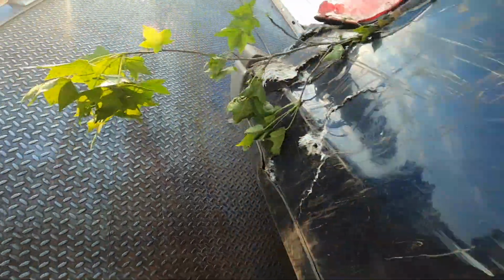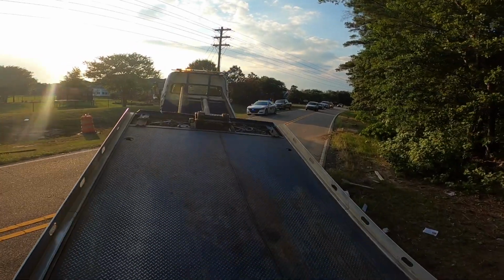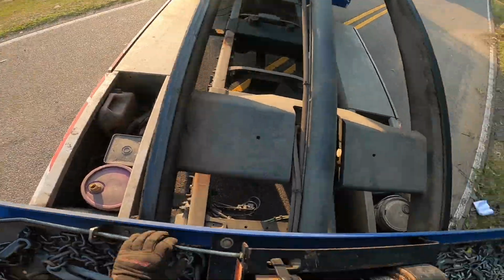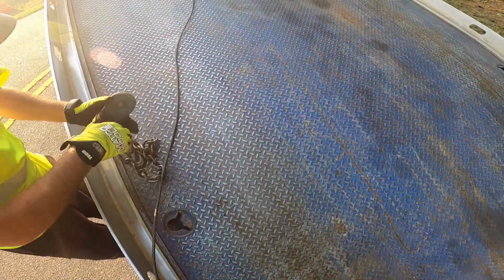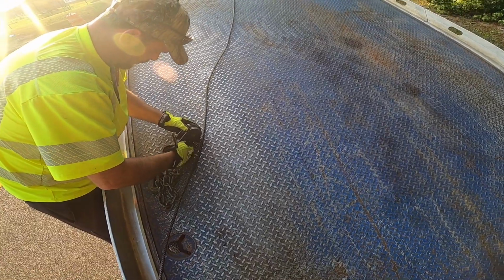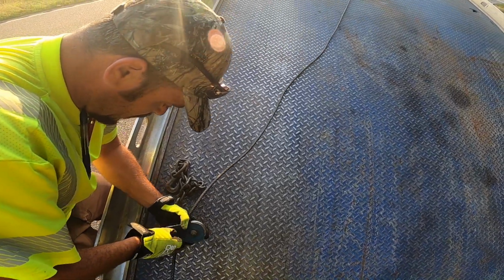All right, just back off on it. Watch your hand this time. Back off some more? No, just get a snatch block. Snatch block right here. Get it quick as we can, but just make sure everything's safe. That's the main thing.